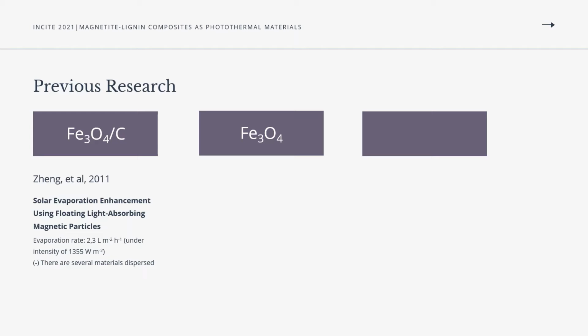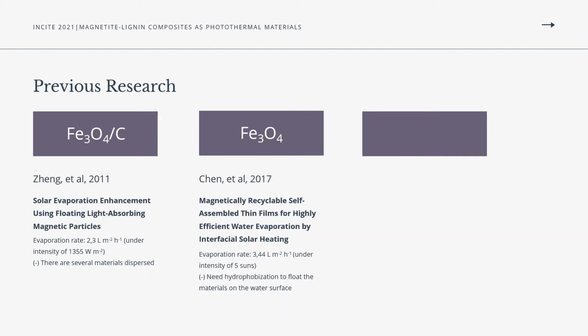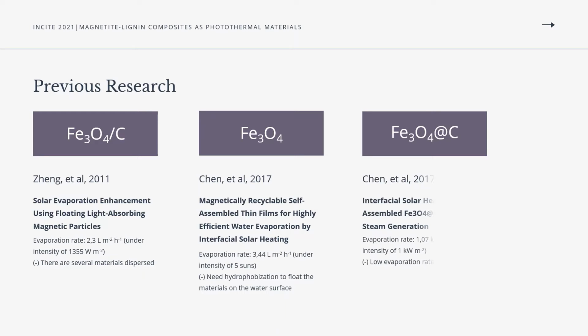And then Chen et al. studied the performance of magnetite as a solar absorber that could evaporate up to 3.44 liter per meter square per hour of water. Then Chen et al. continued the study about magnetite carbon as photothermal material, which resulted in an evaporation rate of 1.07 kilogram per meter square per hour under an intensity of 1 kilowatt per meter square. But the evaporation rate is lower than the previous study.